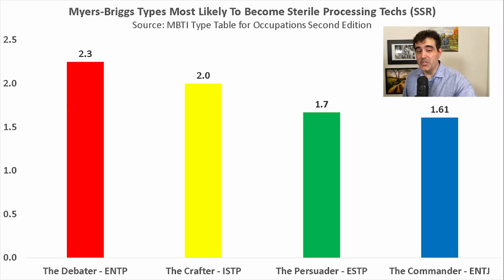As for the Myers-Briggs types most likely to be attracted to this occupation, it is the following. ENTPs, also known as the debater, are the ones most likely to be attracted to this occupation. Second highest was the ISTP, the crafter. That makes sense. Number 3 is the ESTP, the persuader, and 4 is ENTJ, the commander.